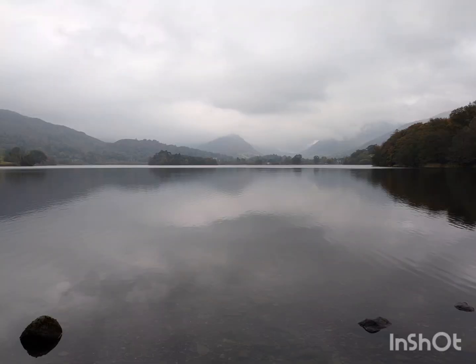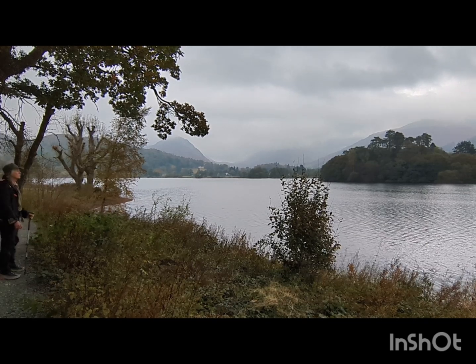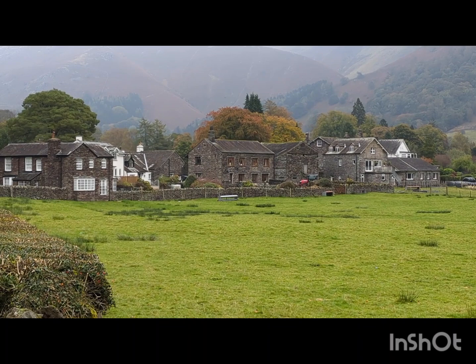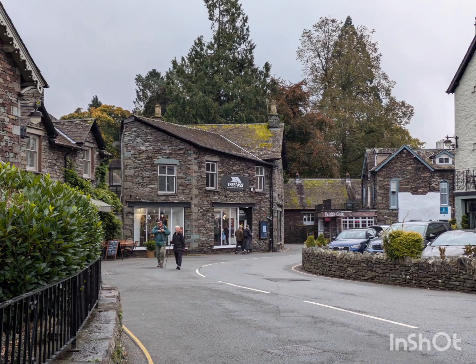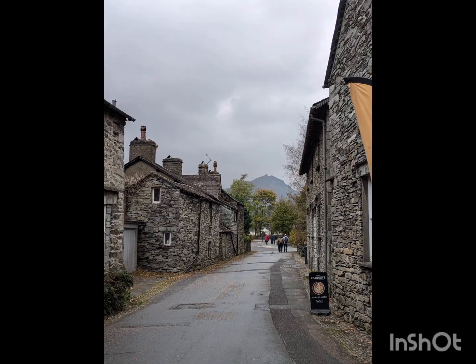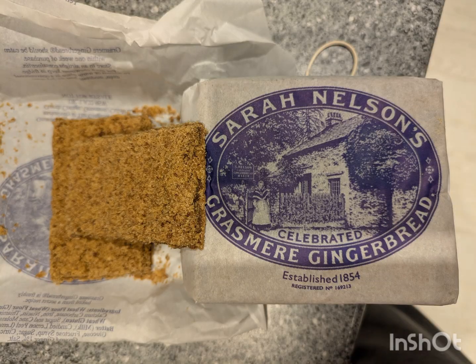We then headed down to the Rydal River and walked the far shore of Lake Grasmere and into the village of Grasmere itself. We had to stop for the world-famous Grasmere gingerbread.